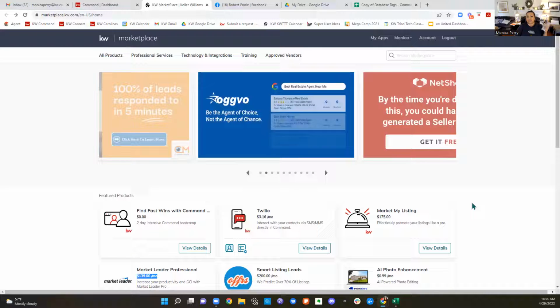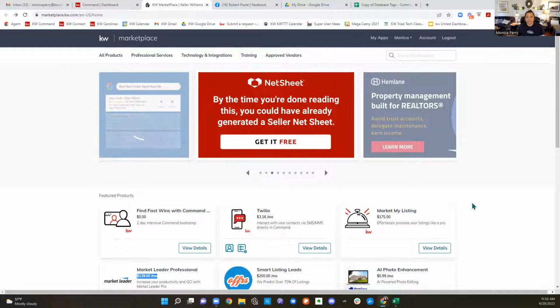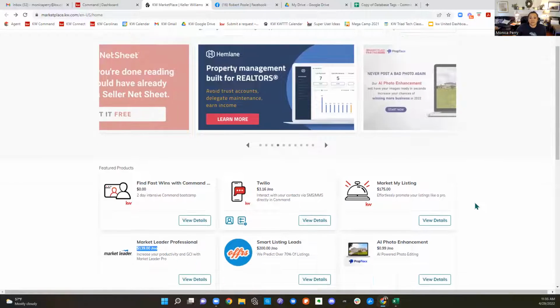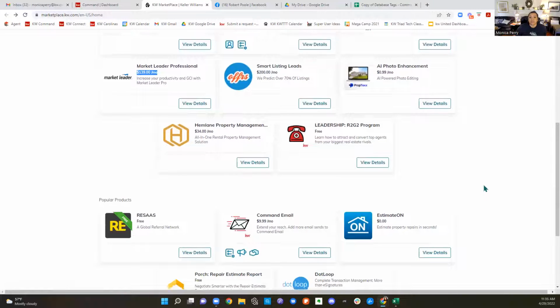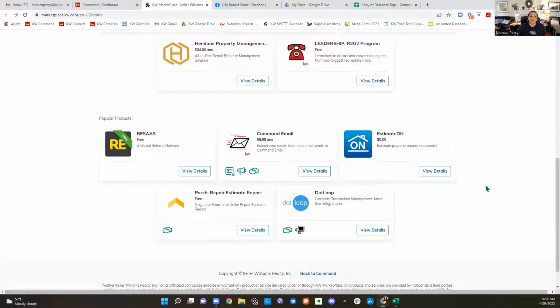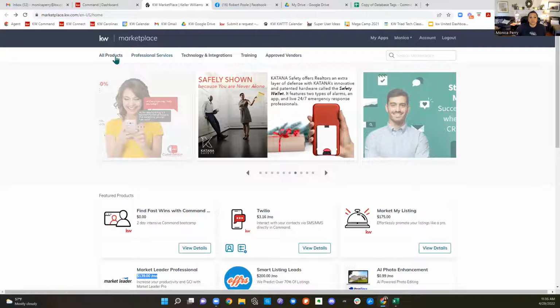So if I add a contact to my phone under my Google profile, that contact gets added into Command. I think that's $10 a month. But there's all kinds of stuff in here that you can look at. And these are people that have been KW approved for connections. And like I said, Command Mail, you get 5,000 free a month. If you send a lot more email than that, you might want to bump your subscription up.